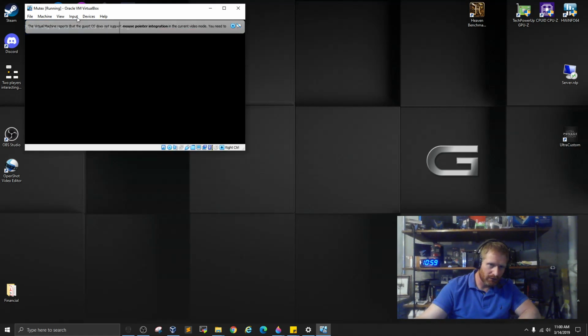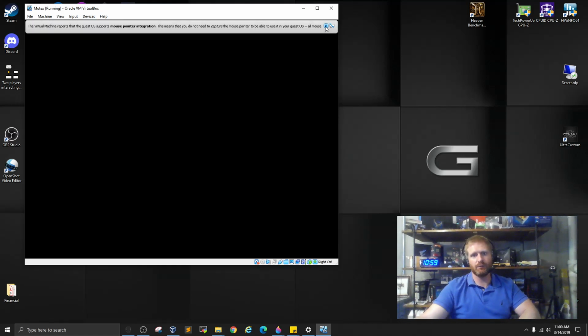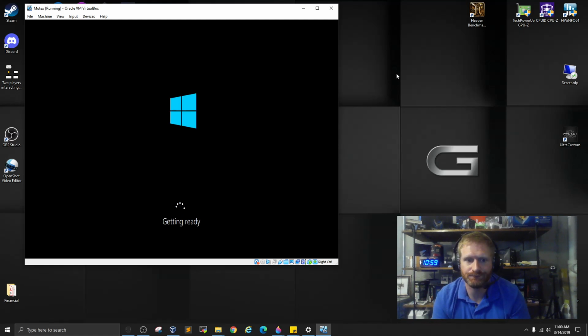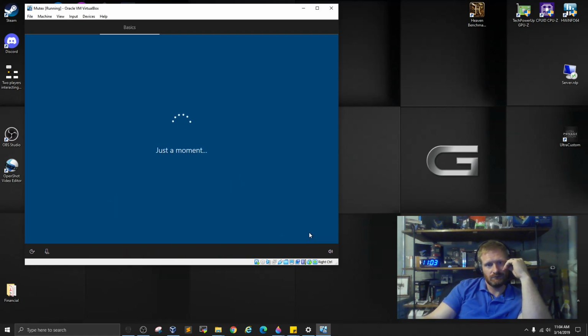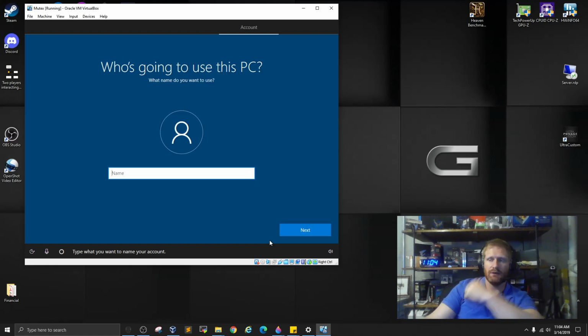Oh, input. Remove. You couldn't see it underneath the banner, but it was basically saying, hey, press any key to start from the Windows install medium. Alright, so as you can see, it says no Ethernet cable detected, but it sees the network device. And I'm blocking the mic again.